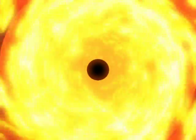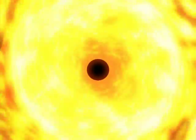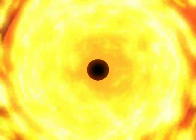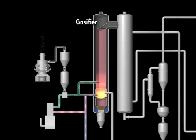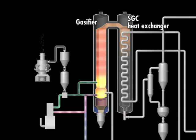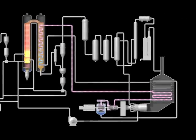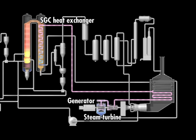In this overhead view of the combustor in operation, pulverized coal and unburned char fed by the 8 burners are burned, creating a spiral flow that rises toward the reductor. At the top of the gasifier, the rising heat causes a gasification reaction and produces high-temperature syngas. The SGC heat exchanger, which is connected to the gasifier, cools the high-temperature syngas from the gasifier. The heat absorbed in this heat exchanger generates steam, which is sent to the steam turbine.